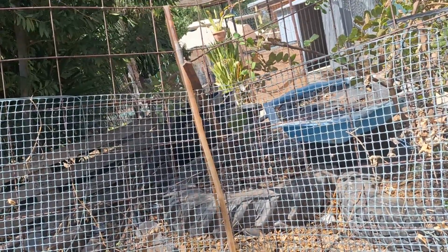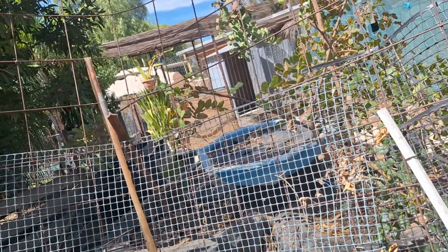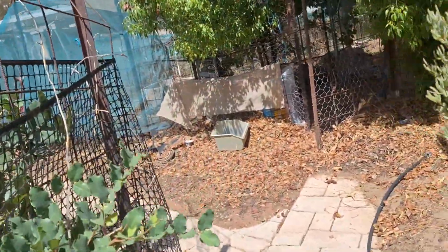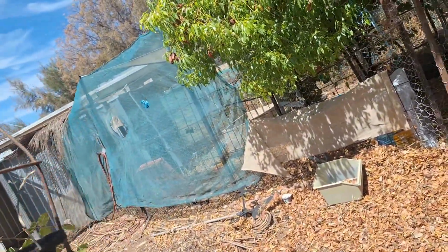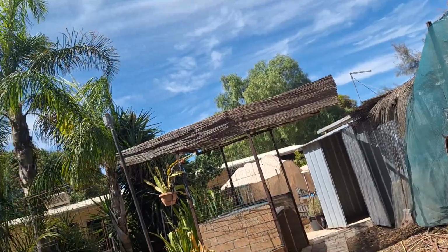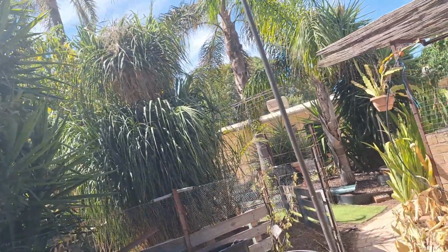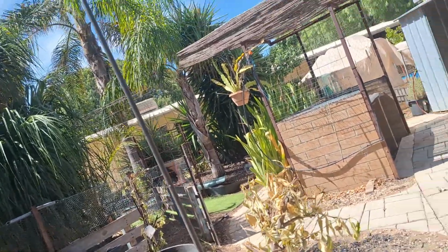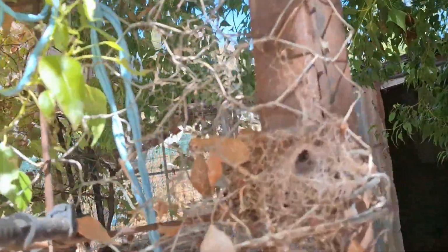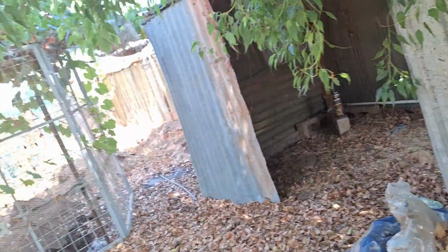And this here is where the passion fruit was, which I had my handyman friend come around and take it all out. And here's part of the garden. That hot weather really knocked these orange trees. They'll probably die. And the old chook pen. Oh, I've still got some bags of stuff in here to collect, I see.